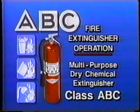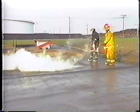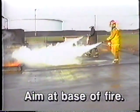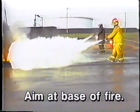A common type of extinguisher that carries a multi-purpose A, B, and C rating is the dry chemical extinguisher. Aim the extinguisher at the base of the fire and discharge the extinguishing agent, sweeping back and forth slowly at first, then increasing the speed of the sweep as you move in on the fire.